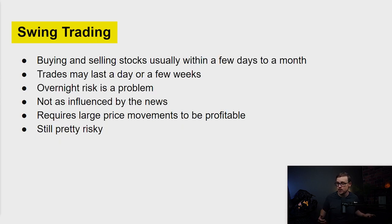Swing trading is similar to day trading, but instead of buying and selling within a single day, in swing trading, it could be a few days or a few weeks, maybe even up to a month. So you are buying a stock with intentions of selling it soon, but you might wait a few days or a few weeks. So for instance, you might have an inclination that a company did really well and they're about to come out with their Q1 or Q2 earnings, or maybe they have a huge announcement that they're about to make that is going to send the stock price soaring.